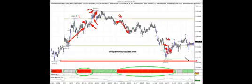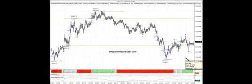It was a relatively quiet day, a little bit better range than yesterday, but I think the market is still in the consolidation mode, getting ready for the jobless numbers to be released tomorrow, and also some housing numbers.